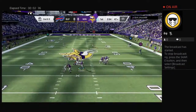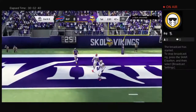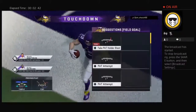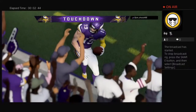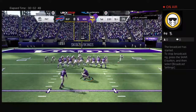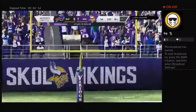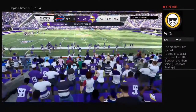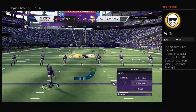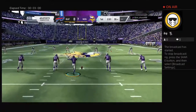On 2nd and 9, Cousins. He'll let this go for the end zone. And Thielen's got it. Touchdown, Vikings. Adam Thielen, 53 yards. As his guys are able to strike first here in this opening quarter. Bailey got the extra point, and it's now a 7-0 game. Bailey now to kick it away after the touchdown.